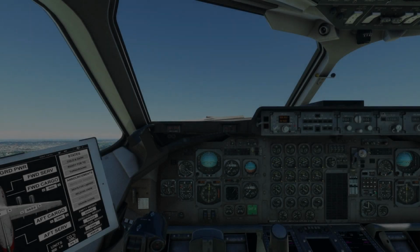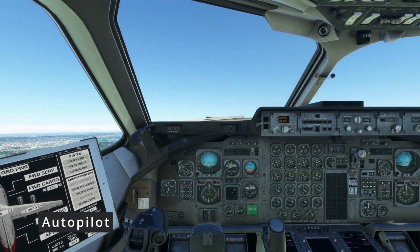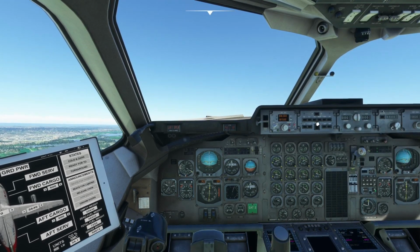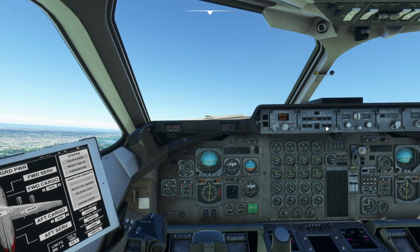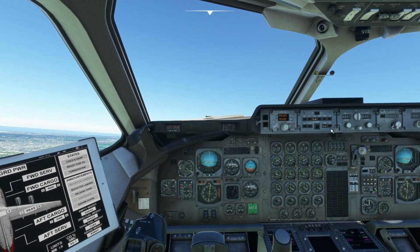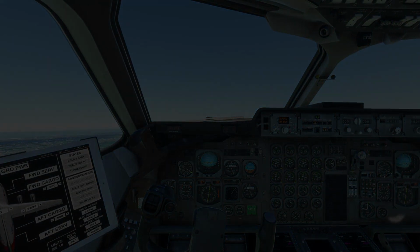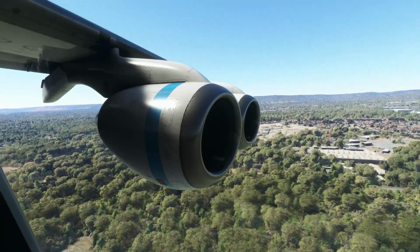Autopilot works as you'd expect. You've got to remember this is not an Airbus. In the BAE 146 there is no VNAV, so you will have to either fly it yourself, and trust me it's a pleasure to hand fly, or rely on vertical speed, which you do have to adjust by going down to the left corner of the centre pedestal. It's nowhere near where you'd expect it to be. Once again, the manual will tell you that.